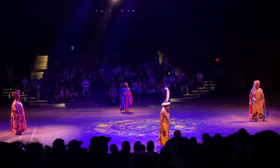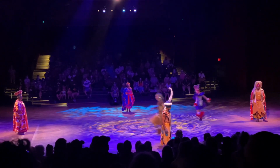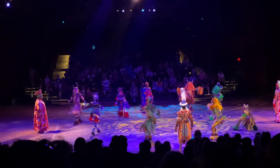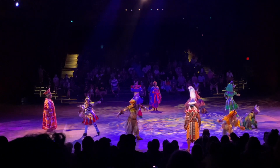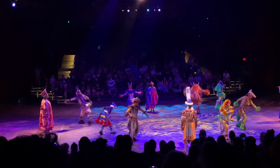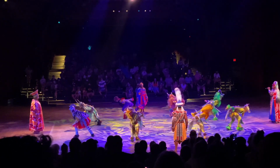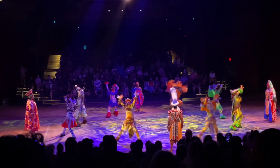We have cut out probably about 4 or 5 minutes of the show, and we are now immediately going into the beginning with the dancers coming out and the original chants that prepare us for the entry of the parade floats and for the first lines of the Circle of Life.